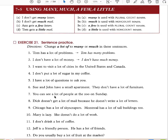You can see many people at the zoo. Don doesn't get much mail because he doesn't write many letters. Chicago has many skyscrapers. Montreal has many tall buildings too. Mary is lazy. She doesn't get much work done. I don't drink much coffee.